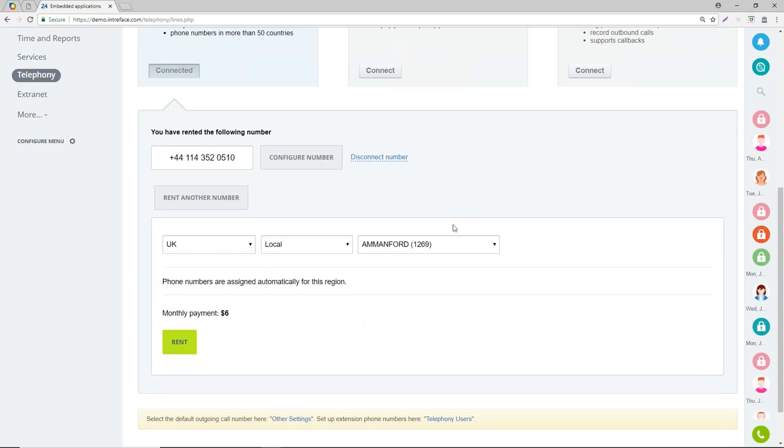And it's instant as well. As soon as I click rent, provided I have credit, so the first thing you need to do is buy credit and add that to your account, I'll be given a number instantly. And as we suggested, it will be a local number with this local dialing code. So you can see that we've already got a number here.